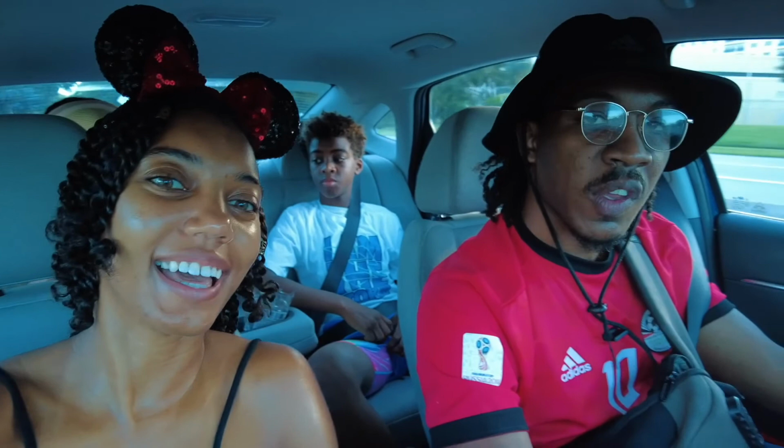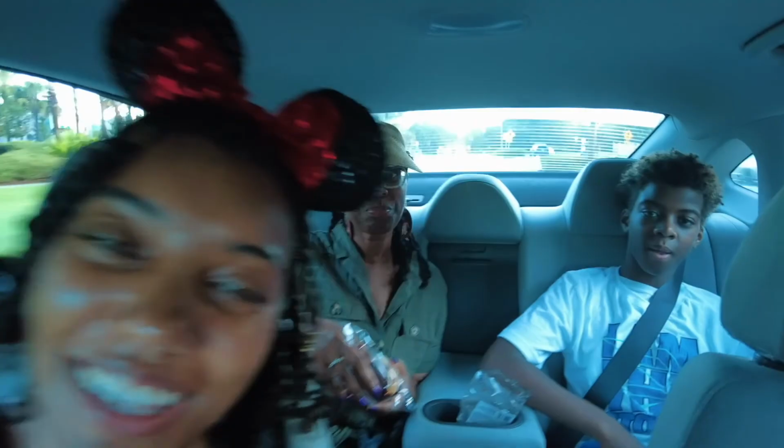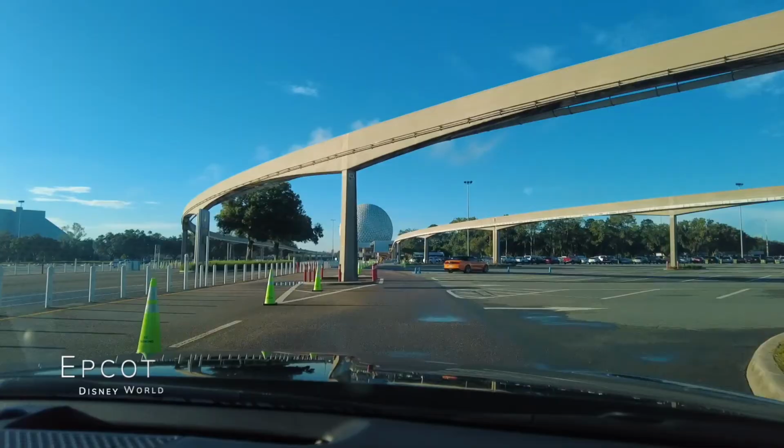All right, so this is our first full day in Orlando, and the first thing we obviously have to do is go to Disney. So we're on our way right now to Epcot. We have me here, and who else here? Hi! My mom and my brother, so getting ready for the day. No trip to Orlando is a trip without Disney.